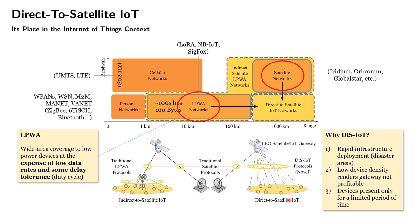And this should be contrasted against indirect to satellite IoT, which is interestingly where most of the research is currently sitting. So if we search for what the community is currently investigating, this is the typical approach, because it's safer, where you have a single gateway that is in communication with a passing-by satellite, and that gateway in turn communicates with independent IoT devices. So you can imagine that in this case, the distance between the gateway and the device is the same as when we're using a traditional LPWA protocol.